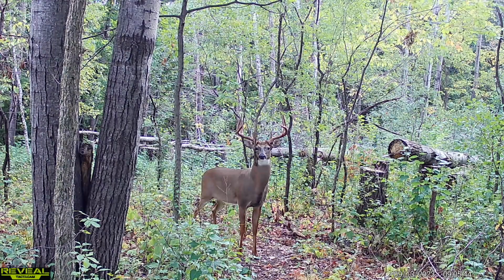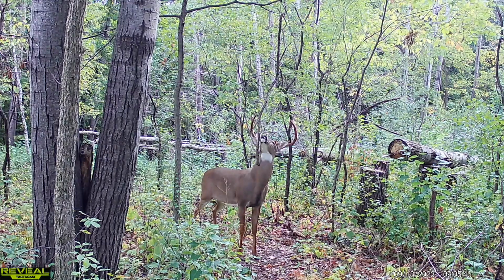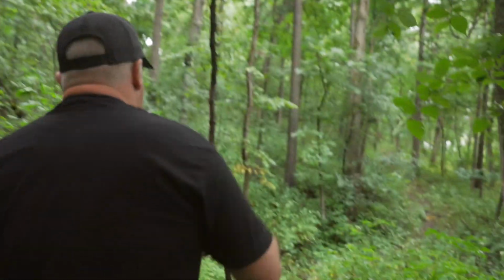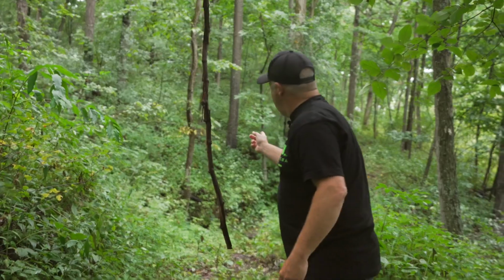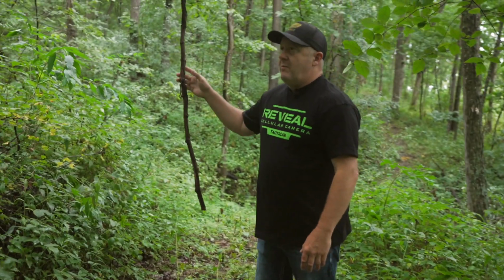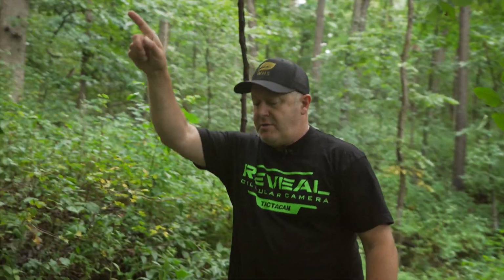We'll check them out right on this mock scrape to the right of Dylan. It's right here. This is a perfect spot. This mock scrape is awesome. You can see this old two-track. It's something we can't ride a machine on because it's washed out over here, but this makes great deer traffic right through here. So we have the mock scrape, we have the stand location right up there.